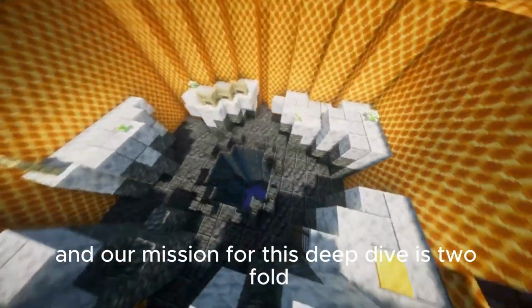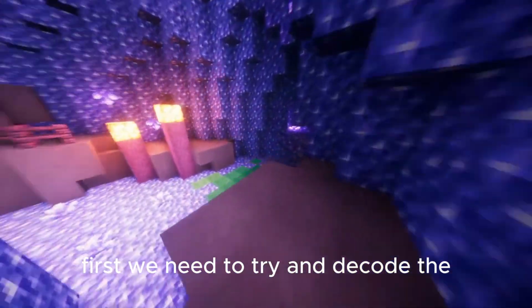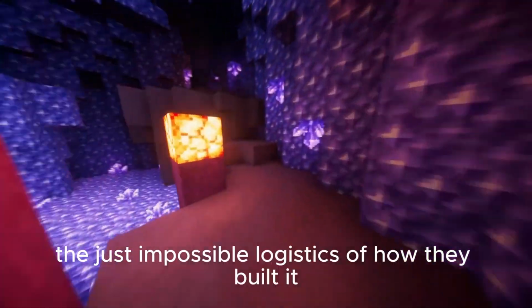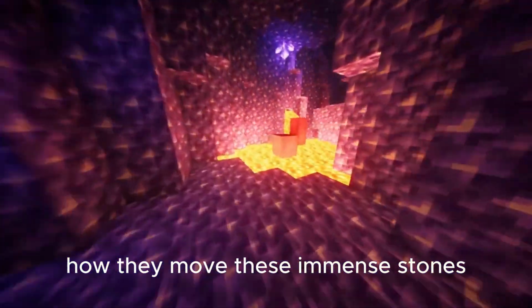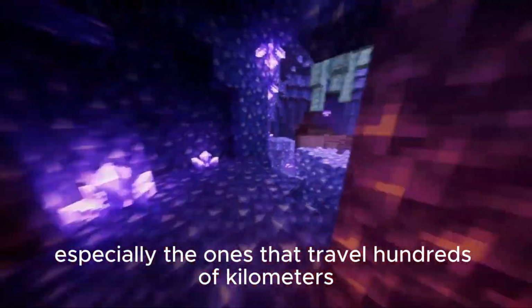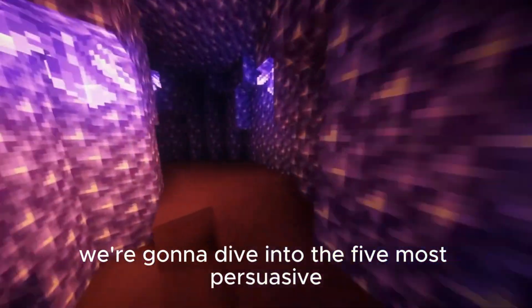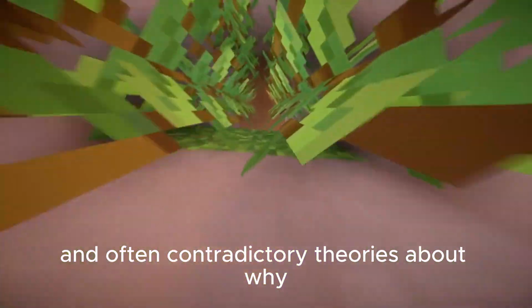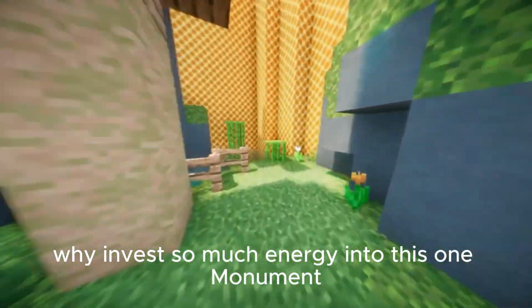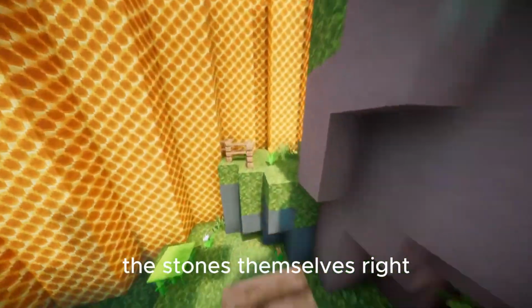And our mission for this deep dive is twofold. First, we need to try and decode the just impossible logistics of how they built it, how they moved these immense stones, especially the ones that travel hundreds of kilometers. And second, we're going to dive into the 5 most persuasive and often contradictory theories about why. Why invest so much energy into this one monument?